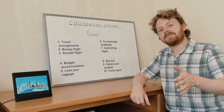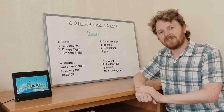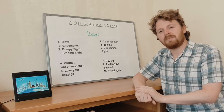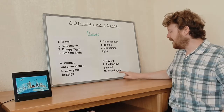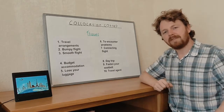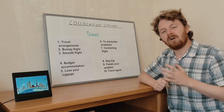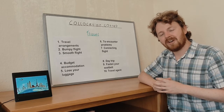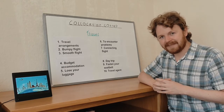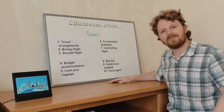Fasten your seatbelt. It's going to be a bumpy ride. And number 10 is travel agent. There are 7 travel agents on this high street. These are our 10 collocations about travel.